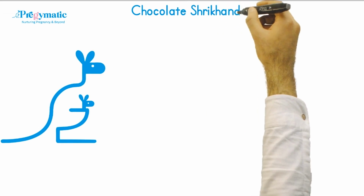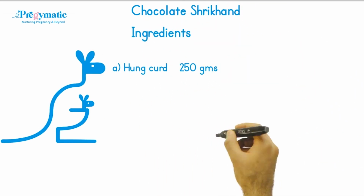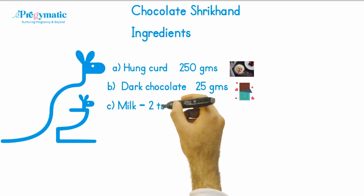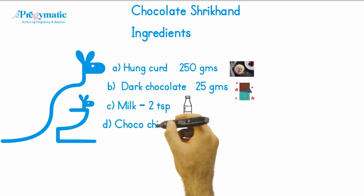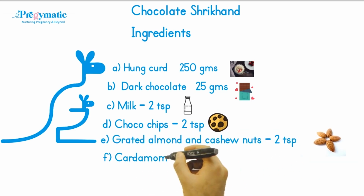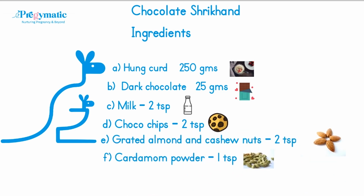Chocolate Shrikhand. Ingredients: hung curd, 250 grams; dark chocolate, 25 grams; milk, 2 teaspoons; choco chips, 2 teaspoons; grated almond and cashew nuts, 2 teaspoons; cardamom powder, 1 teaspoon.